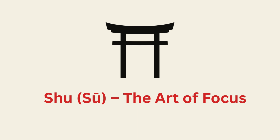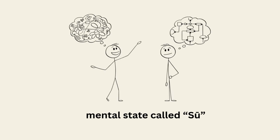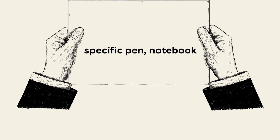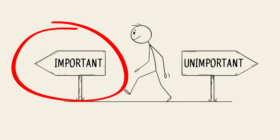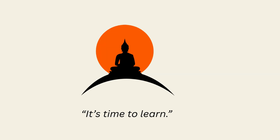5. Shu Su, the art of focus. The Japanese believe focus is not just about willpower, it's about ritual. They enter a mental state called Su, deep, intentional concentration where learning becomes effortless. How to activate Su? Study in the same place each time. Use a specific pen, notebook, or even light a scented candle. Turn learning into a ritual your brain recognizes as important. This signals to your mind, it's time to learn.